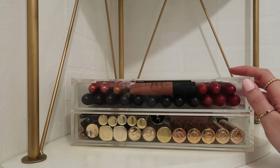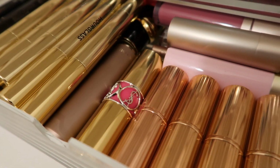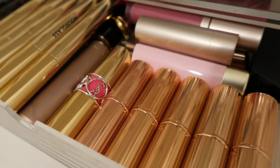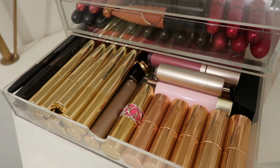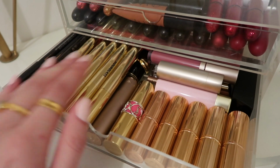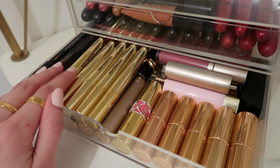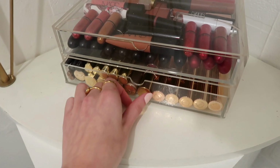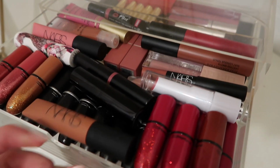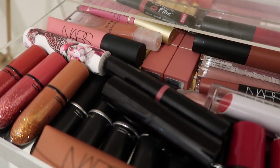Today's decluttering task is to go through my lipstick collection. I've definitely been putting this off. When I shared my makeup collection declutter about a month ago, I asked whether you would like to see me go through my lipstick collection, and most of you said yes. So here I am. I decided to finally get myself into gear and go through my lipstick collection with you. Now, I can't promise that this is going to be a successful declutter.